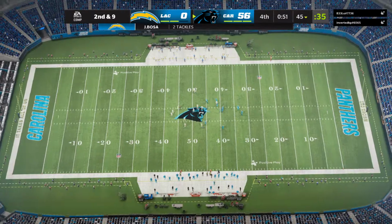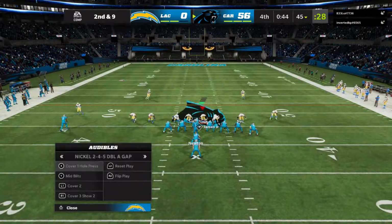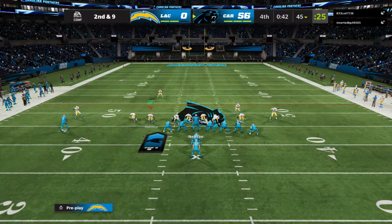That's it. That's what you want. Straight ahead positive gain. Just keep that clock ticking. The run only got a yard. Here's 2nd and 9.